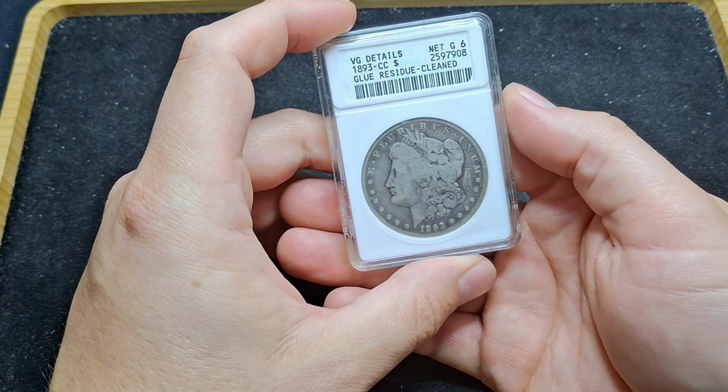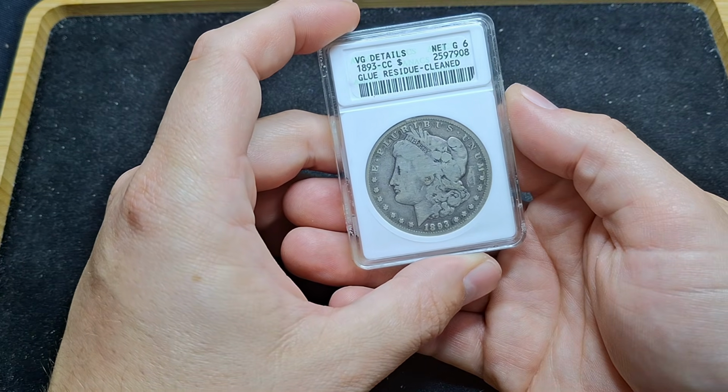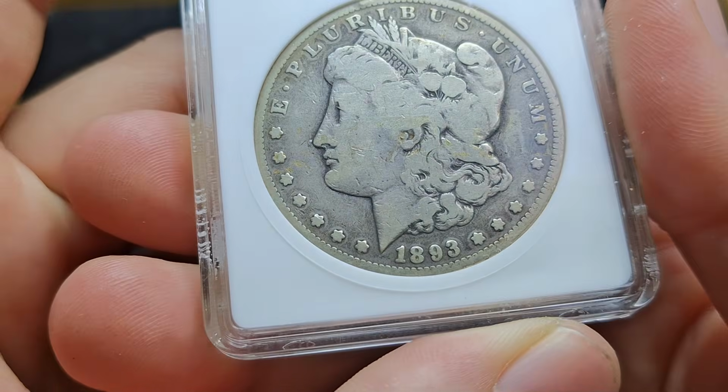So if you're interested in that, please reach out to me, and I am happy to work something out with you guys. But first thing here is an 1893 Carson City, glue residue cleaned, and pretty well cleaned.